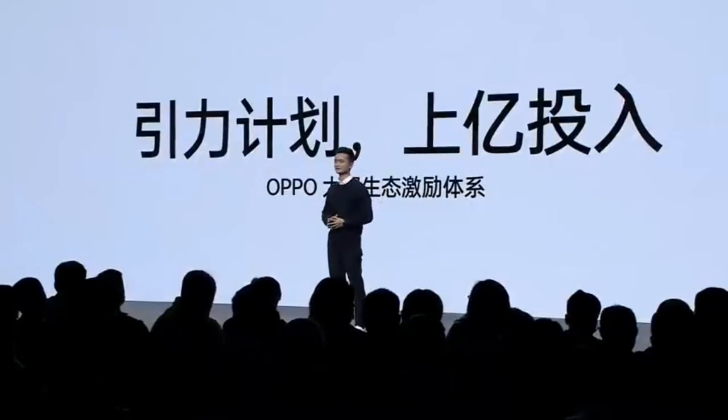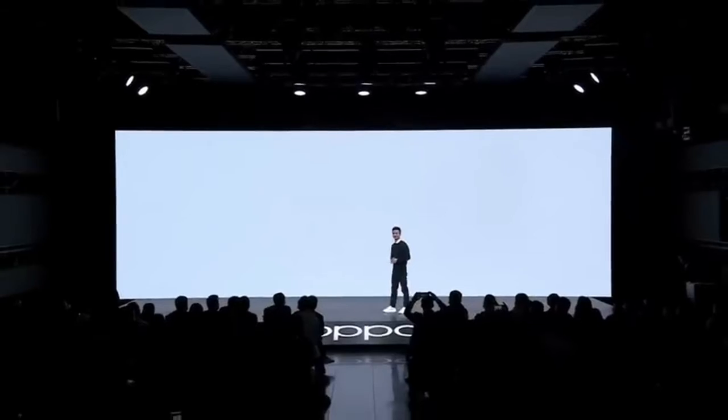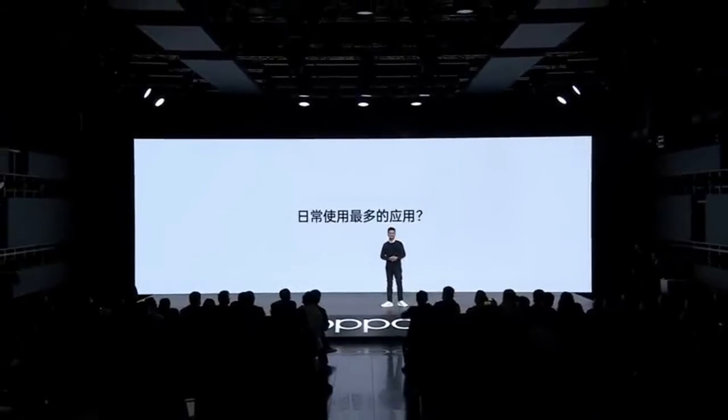We are also very much looking forward to the participation of more partners to promote the prosperity and development of the larger screen ecology to create a better experience for users. We have set up Gravity Plan to provide hundreds of millions of yuan in resource support.